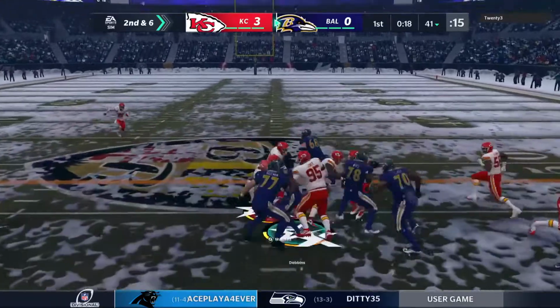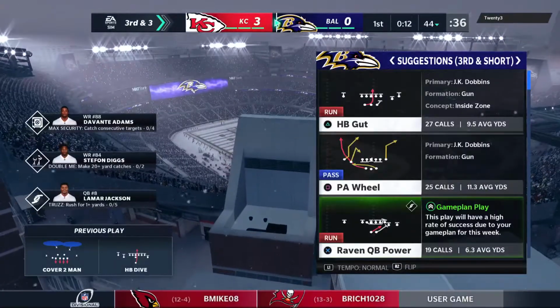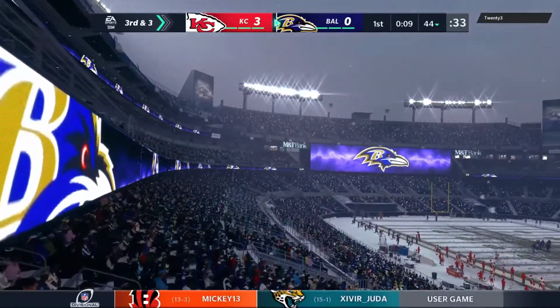On 2nd down, a run with Dobbins. And he's going to take this one up only to about the 44-yard line. Ball carrier. The tackle made at the 44-yard line. That's a gain of 3. Brings up 3rd and 3.